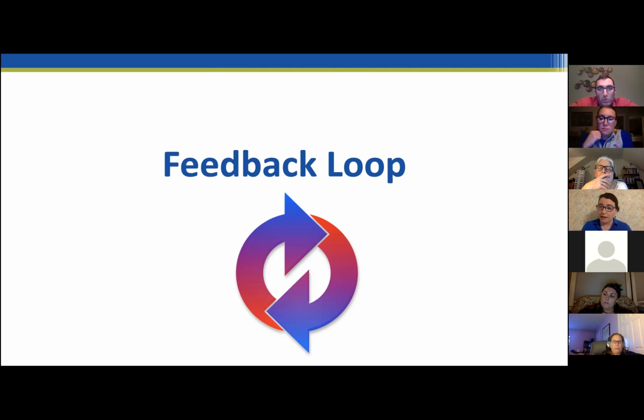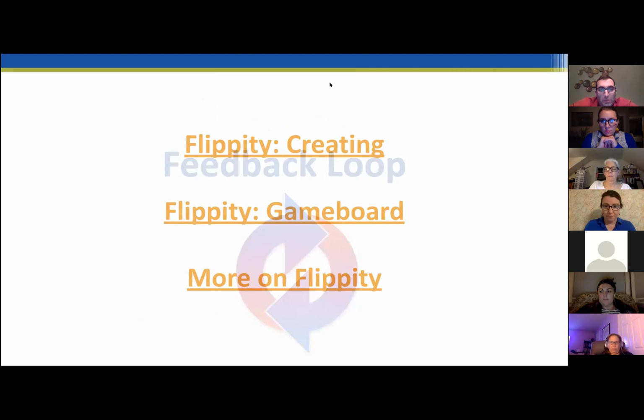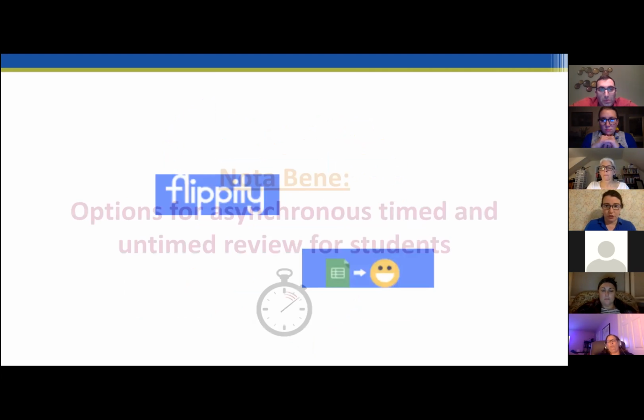Feedback loop has been a big deal for me this year. I think it's really important to give and get feedback. And so it's been really important for me to be able to do that. Sometimes it's easy to just speak. And so something I've been using is Mote. Mote is available in Google Comments for Docs and Slides. And so I'm just going to go to a Doc or Slide, so I can show you.